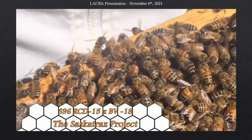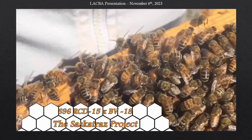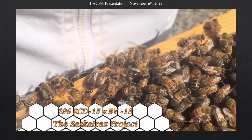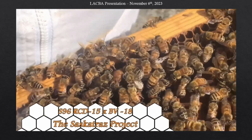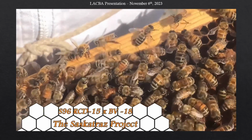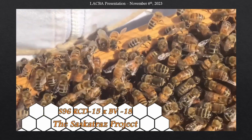See how they are grooming her, taking care of her. That's what you want to see. You don't want to see a queen walking around on a comb, abandoned. That means that that colony's likely going to fail fairly quickly.